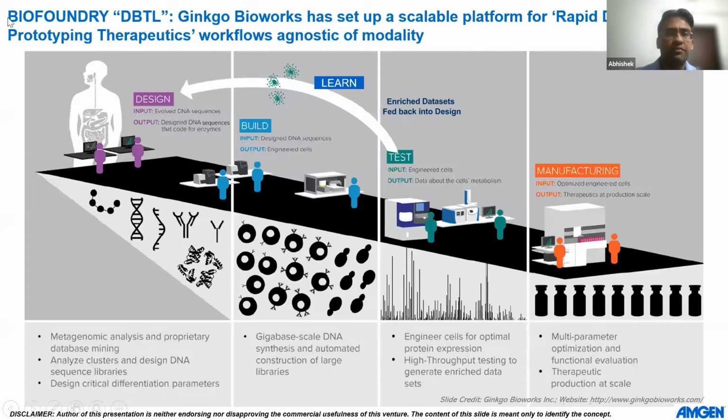So in the next few slides, I'll cover some of the examples, just to give you a good glimpse of some of the possibilities. This is not comprehensive by any means. This example is from Ginkgo Bioworks, who recently got a great deal in IPO, a $16 billion deal. And there's a biofoundry model. This model is called the biofoundry model. I'm not sure if you can see the top part. I cannot remove it.